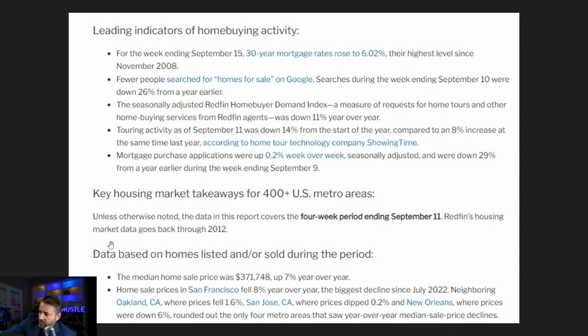Now, here's what's really interesting, guys. Here's where it says the median home sales price was 371, up 7% year over year. So I went back in the other articles. The high record was 393,725. So it's down still year over year. Prices are down from peak, $22,000. Now, Redfin, as of 1 week ago, stopped putting that in here.